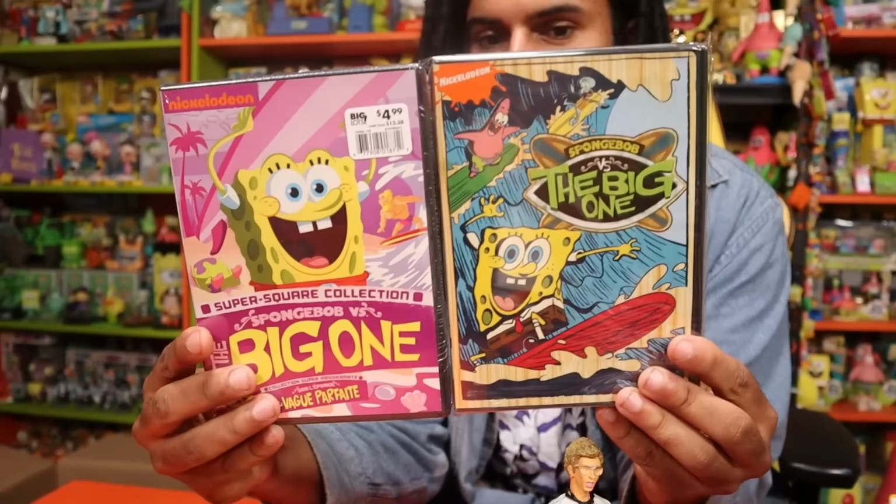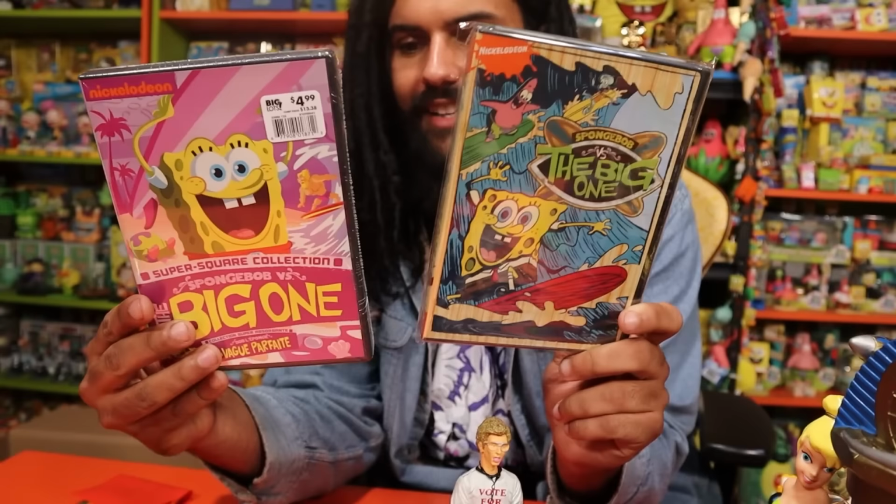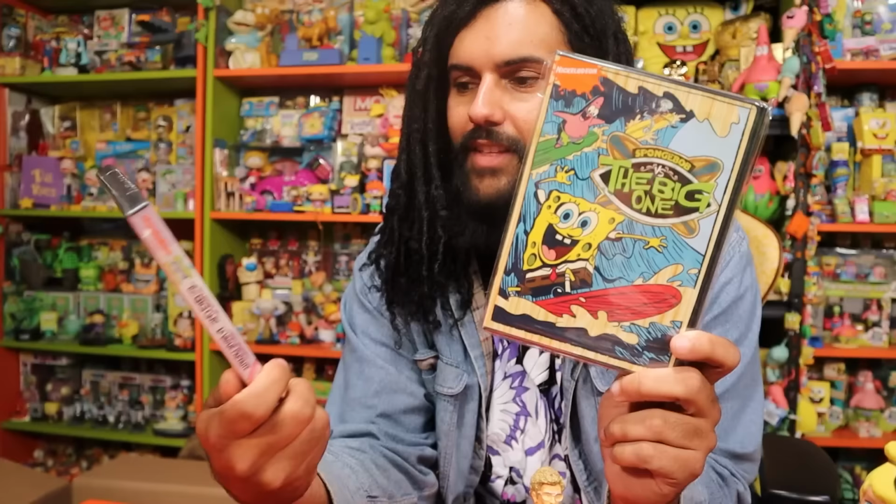That's so crazy. I wonder what's different about them. It's the exact same disc, same special features, no special features gone or added. Just relaunched, and they changed the cover. Oh, and they got Stretch Armstrong on there. That's Johnny Kimble. Yeah, I know. They got rid of Squidward, though, huh? Yeah, Squidward's not on it anymore.